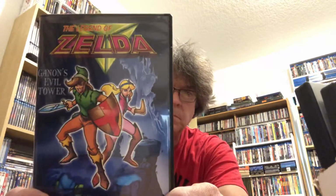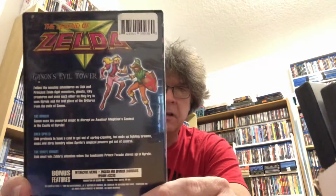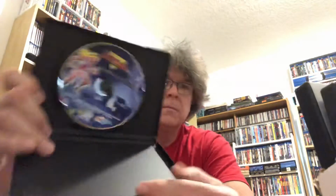Then we got Legend of Zelda, Ganon's Evil Tower. This is the first time I've seen this one. I mean, I do already have the complete collection, but I didn't mind getting these in some other disc form.